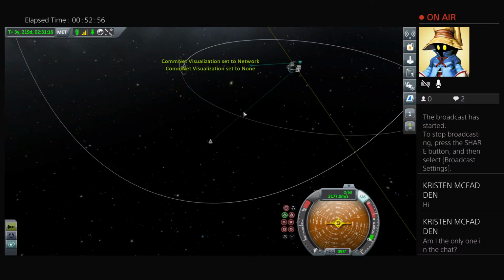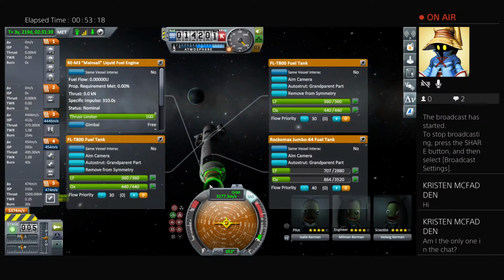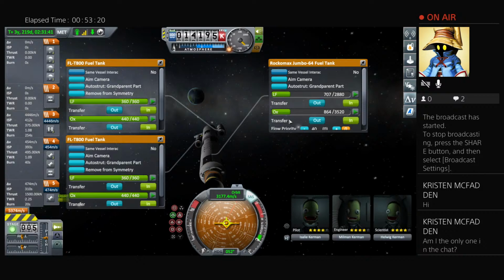Alright, now, we're only coming in at about 3,000, that's not bad. As expected. Let's raise the thrust limiter back up on that. Okay, that changes our burn time to 20 seconds. It's enough to help make orbit, and then we can use that for polar. Really don't know if I want to transfer that fuel. Let's find out what would happen now.